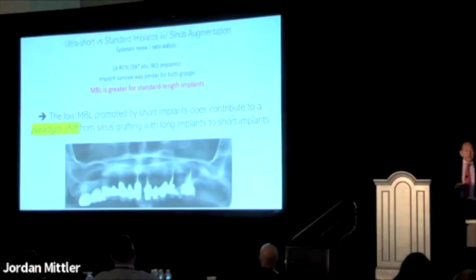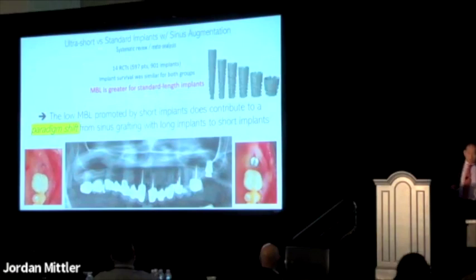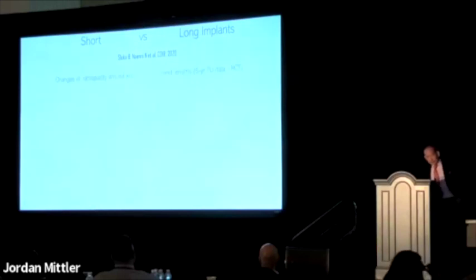So in situations like this, where I'm going to graft or I'm going to place a short implant, I'm going to place the short implant in the site, flapless.